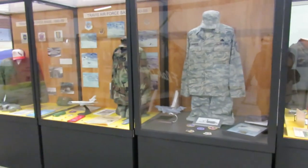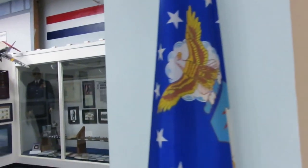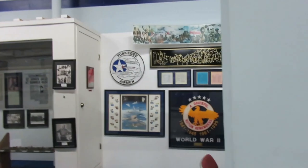Different types of uniforms used at Travis Air Force Base. A display on the WASPs. A display on the China, Burma, India, or CBI. A nice alcove for the Tuskegee Airmen.